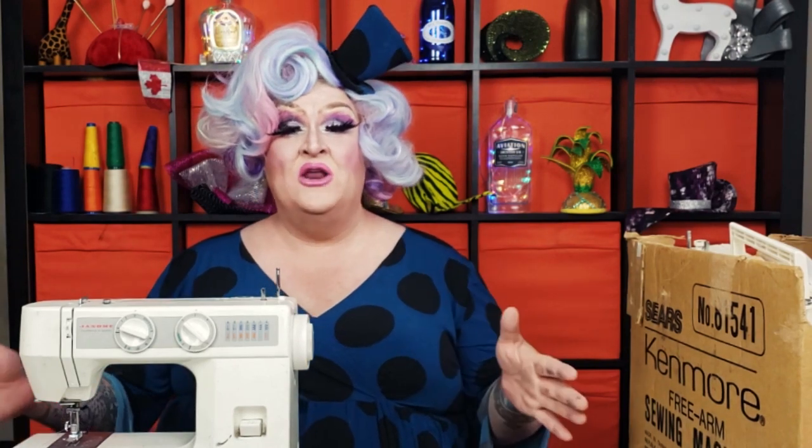You also want to make sure that everything works. If they don't let you plug the thing in, don't buy it. If they won't let you plug what they're selling at their garage sale into something, I highly suggest you not buy it. But I am now going to introduce you to the exception to all the rules.